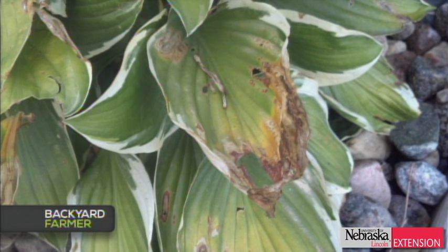It's scorching of the edges of these leaves, which is pretty common in hosta as we go into the hotter part of the summer, especially if they're in too much sun, or if they're in something like a rock mulch, like in this picture, where the rock is going to really retain that heat and then radiate it back onto the plants. So it's really more of an environmental thing that you're dealing with here.